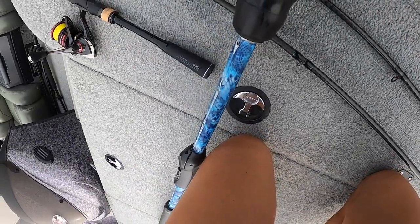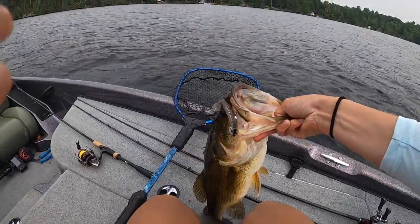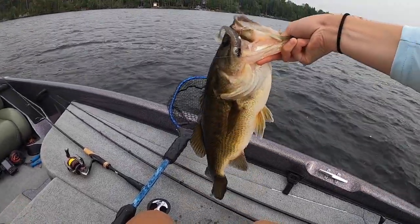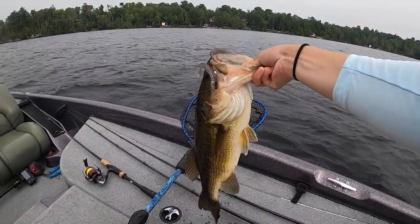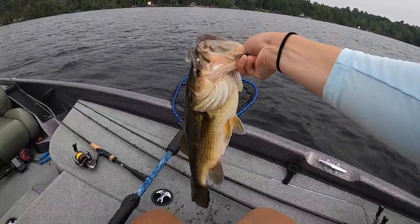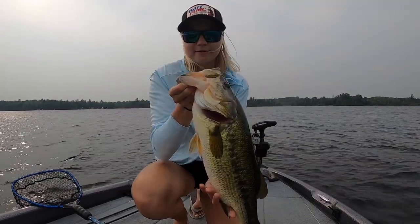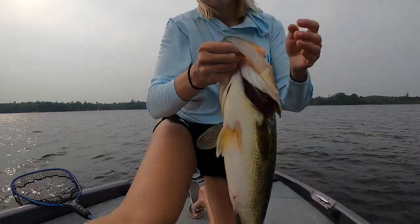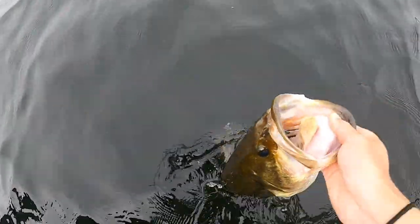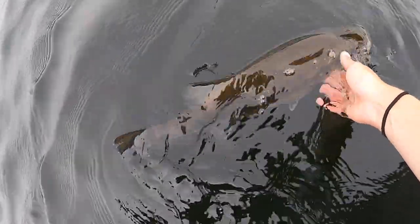Barely hooked. Wow. All right, there you go, guys. It's a good fish right there. Look at that mouth. Send him back. Go back to your 22 feet layer.